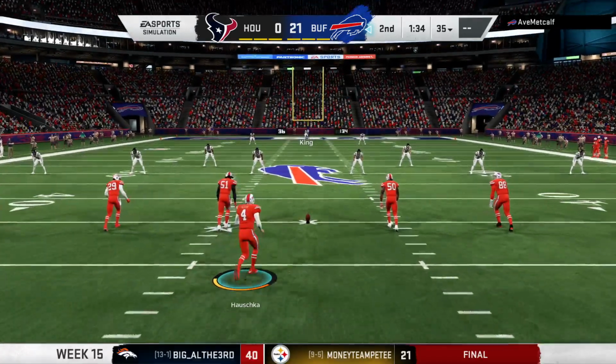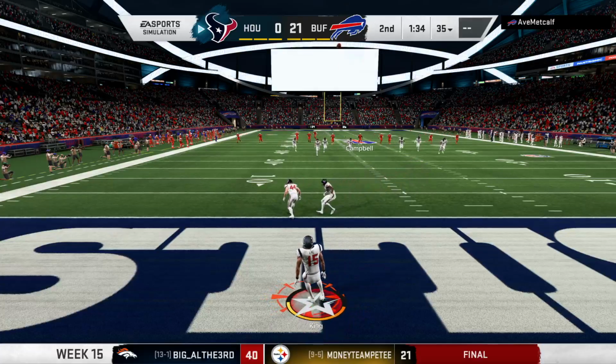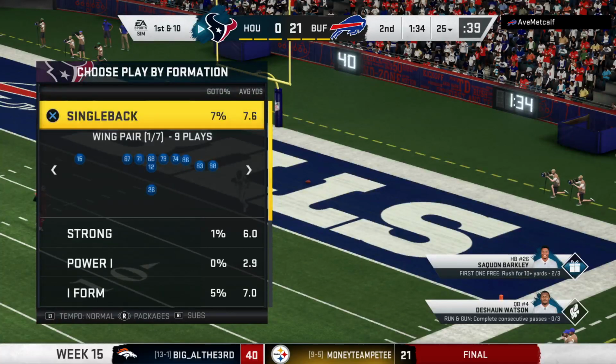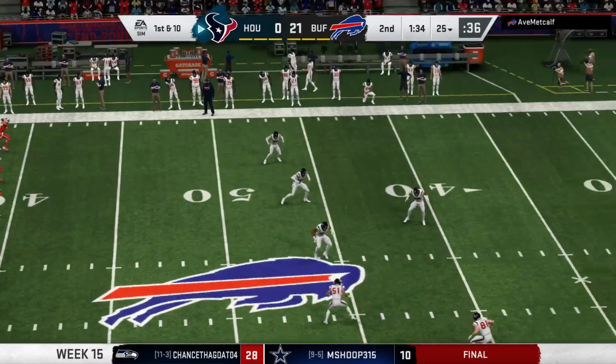Hauschka now to send this one away following the score. This is taken about 7 yards deep. The Texans take over at their own 25-yard line.